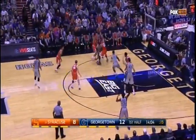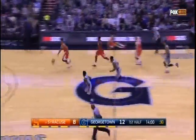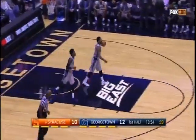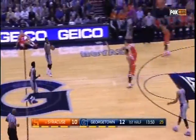Excellent trap that time by Syracuse. Well, that's what makes their 2-3 special. Exactly. There it is. And they get a break out of it. Boeheim. You know, that's what makes Syracuse's zone so much more effective than others, is they are athletic enough to make that kind of play out of it.